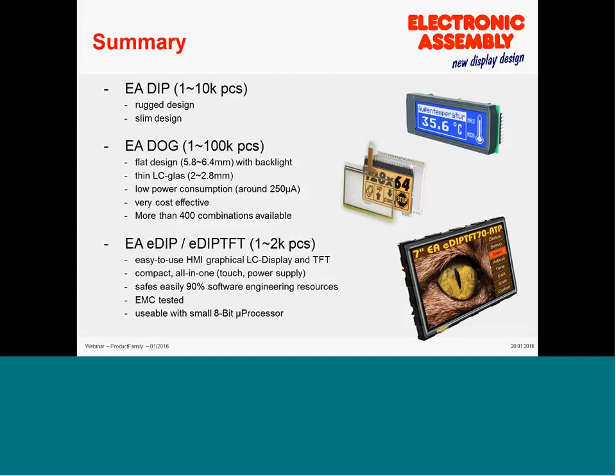The EA dot family is a very flat design. With the backlight, we are around 6 mm. If you're only using the glass, it's around 2.5 millimeters. It's very thin. Although the backlight is a very thin backlight, something about 3 to 4 millimeters. For the old-fashioned LCD parts from the past, mostly the backlight is something about 5 to 6 millimeters.